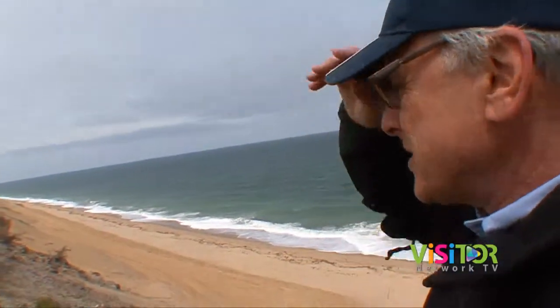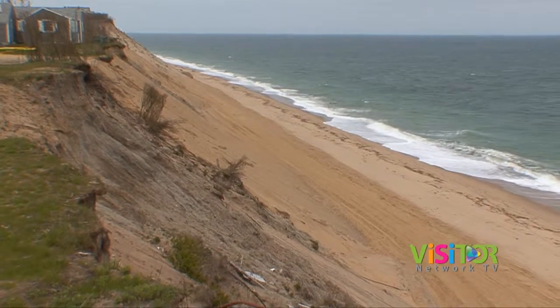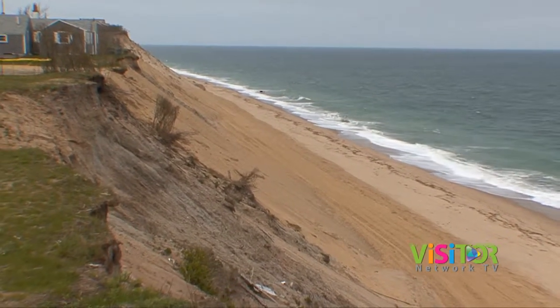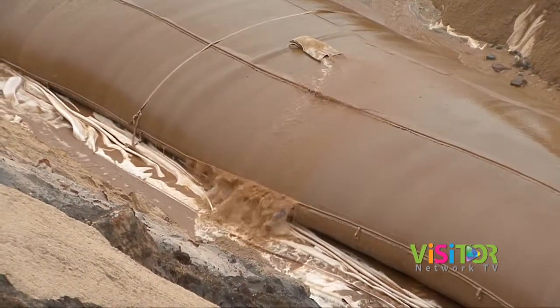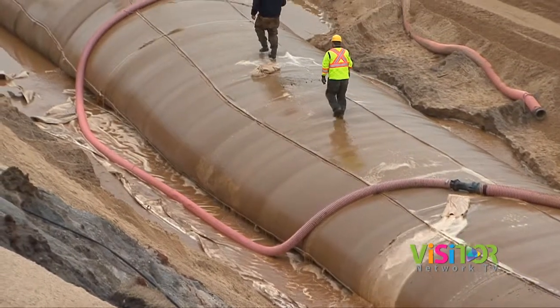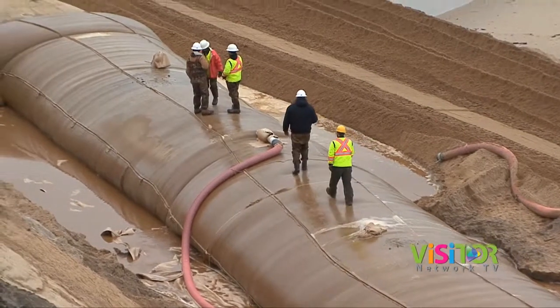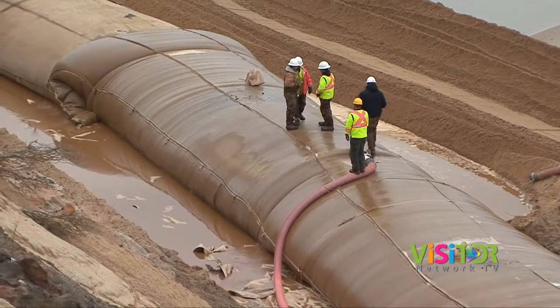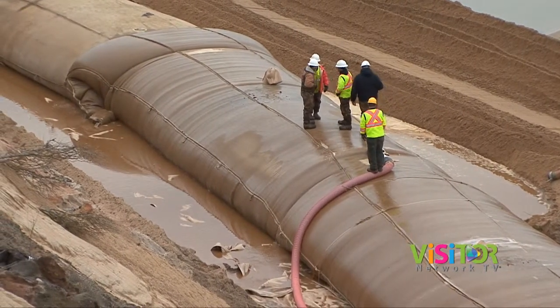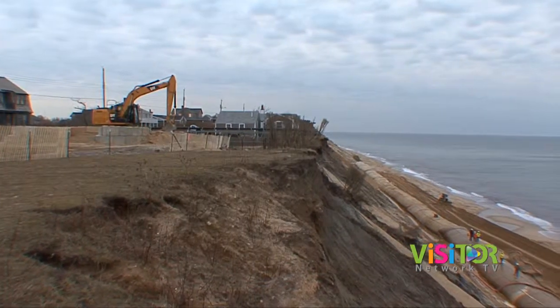Okay. Now you can see at the base of the bluff the slightly darker sand, bermed up at the toe of the bluff. That's covering three layers of so-called geotubes, which are very large. Think of them as very large sand-filled sausages. The sausages are 200 feet long, 8 feet tall, 20 feet wide, and there are three stair steps of them at the toe of the bluff. And then the whole thing is covered with sand.